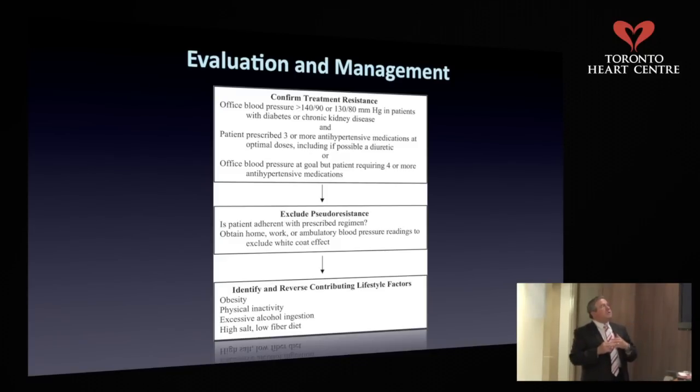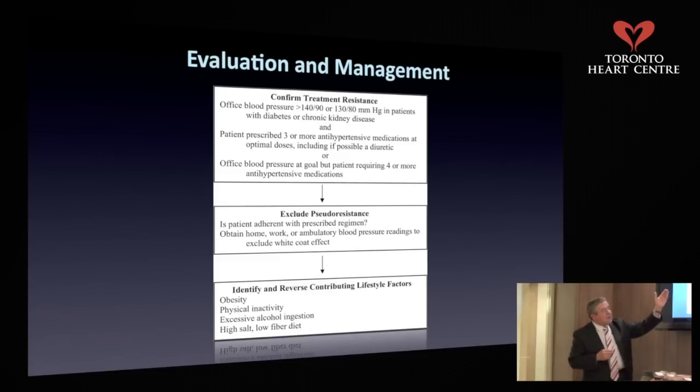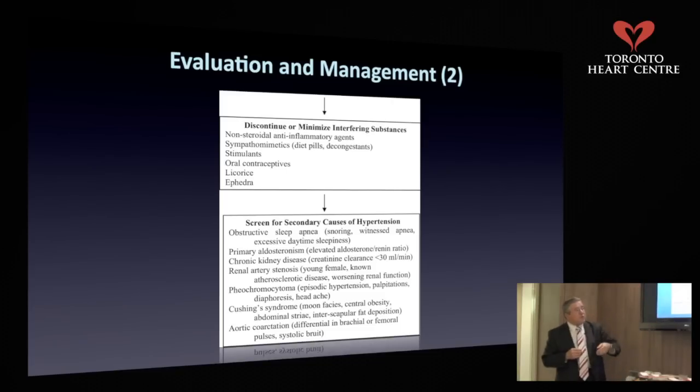Okay, so what do we do? We have to confirm that there is treatment resistance. We talked about the definition. We talked about pseudo-resistance, and we're going to exclude pseudo-resistance: white coat effect, adherence, et cetera. We're going to talk about possible reversible lifestyle factors: obesity, physical inactivity, alcohol, high salt. So this kind of summarizes what I've been showing you already.